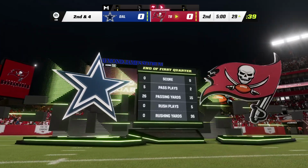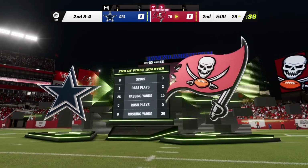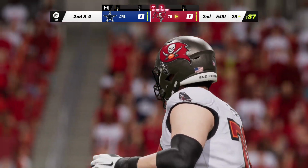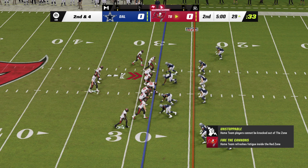We're scoreless after one. Second quarter now in Tampa Bay. It's the Buccaneers in control of the football as they've got it with a 2nd and 4 coming up.